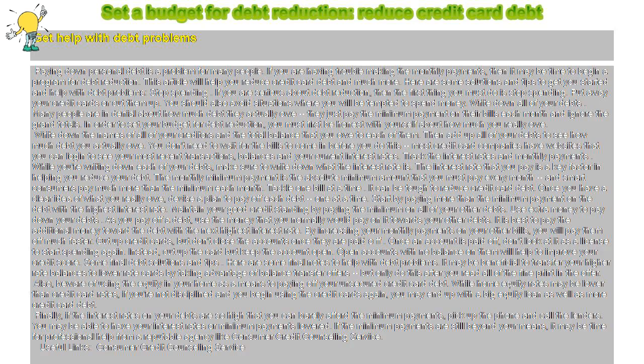Paying down personal debt is a problem for many people. If you are having trouble making the monthly payments, then it may be time to begin a program for debt reduction. This article will help you reduce credit card debt and much more. Here are some solutions and tips to get you started and help with debt problems.